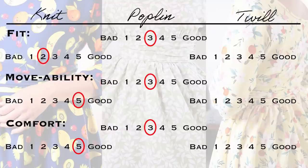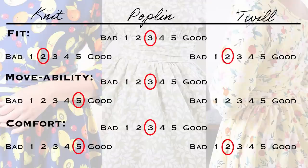And finally, for dress number 3, I give it a 2 for the fit. I did smaller seam allowances on the sides than I did on the poplin one to try to give it a little more space, and yet it's a little bit tighter. And then the top part, nope. I mean, again, it's just how the pattern is made. It's not necessarily that it's sized wrong or anything. It just does not fit normally. Like, look at that. I can't move my arms here. It also gets a 2 for comfort and a 2 for movability.